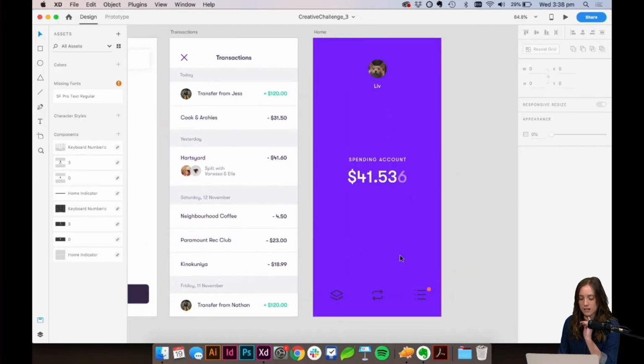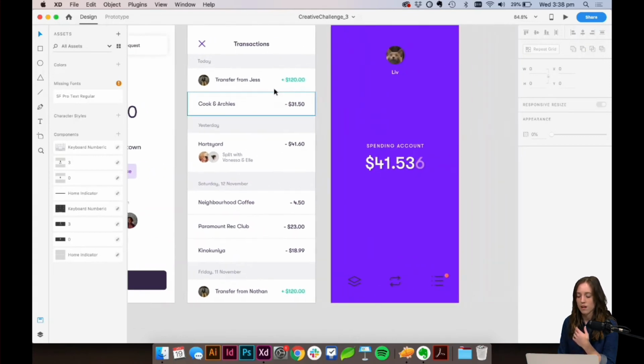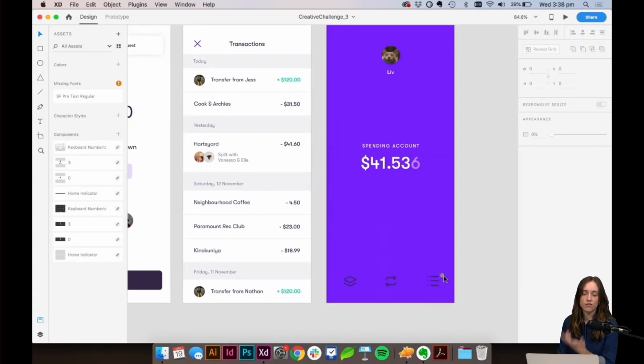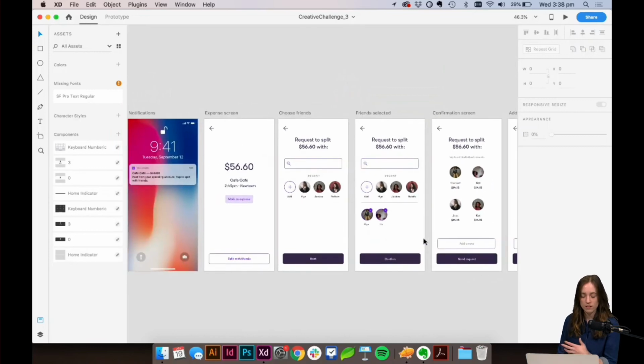Another thing I wanted to have in here was a little alert badge on the transaction list, so that if that banner has come through and I haven't seen that someone has accepted that request, I might get a little alert here that says, hey, you should check your transaction list because Kat's accepted your split request. So a lot of this is just thinking about how this feature affects the rest of the experience and the rest of the UI, and whether there are other elements I need to change so that I'm making sure it's quite consistent across everything. So that's pretty much the polishing side of things.